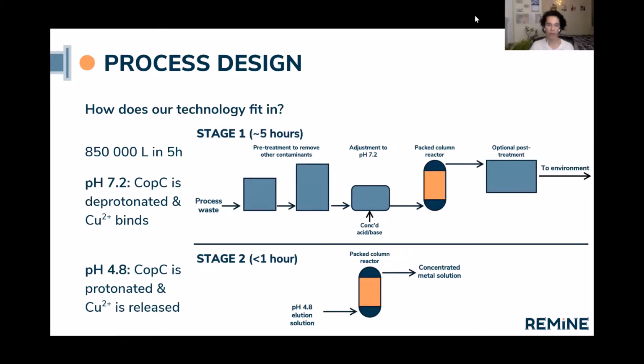Before the packed column reactor, though, we would want to adjust our waste to pH 7.2, since this is the optimal pH for copper ions to bind with our fusion proteins. We can treat just under 850,000 liters of waste over a period of 5 hours before the reactor becomes saturated with copper. After that, we'll move on to stage 2, where we will elute the copper from the reactor.